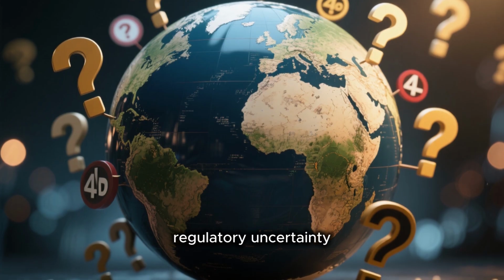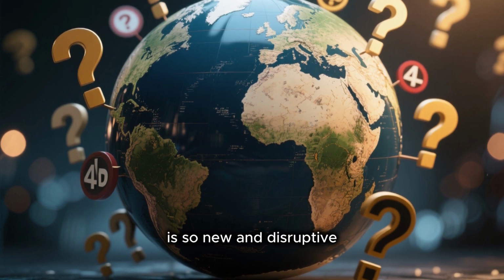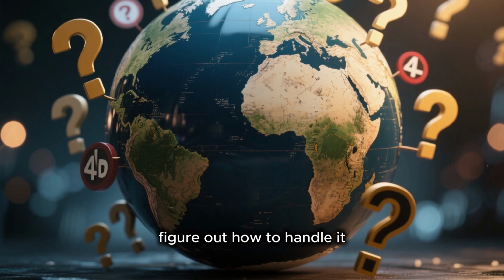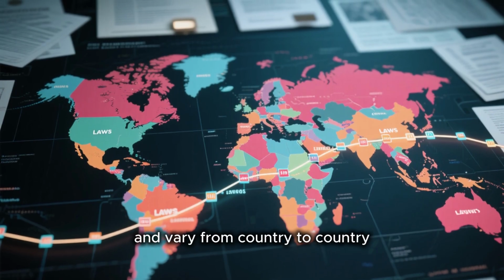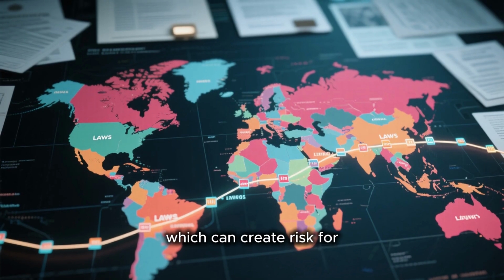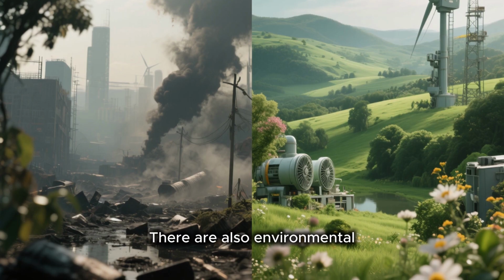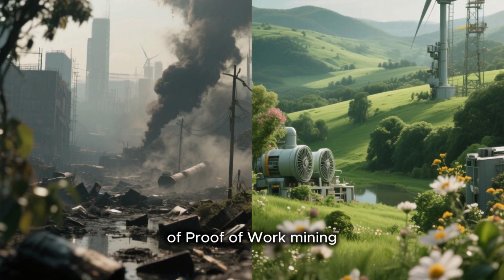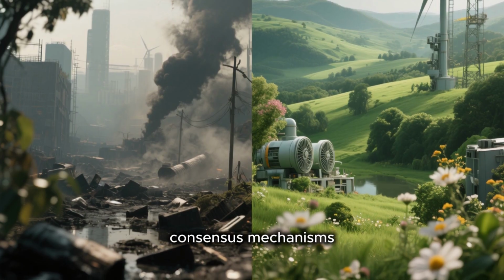Another challenge is regulatory uncertainty. Because the technology is so new and disruptive, governments and regulators around the world are still trying to figure out how to handle it. The rules can change quickly and vary from country to country, which can create risk for businesses and investors looking to adopt the technology. There are also environmental concerns related to the energy consumption of proof-of-work mining, although newer, more energy-efficient consensus mechanisms are gaining traction.